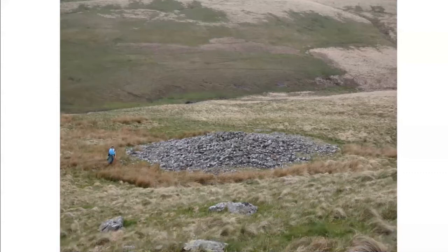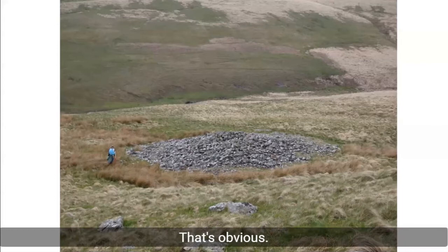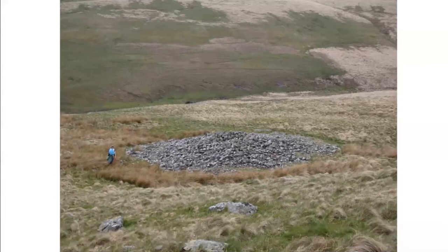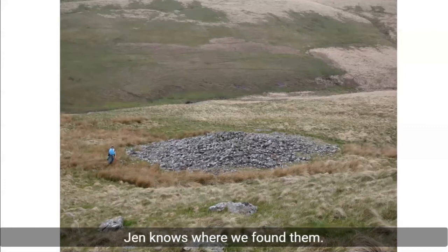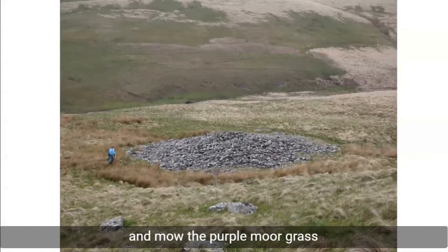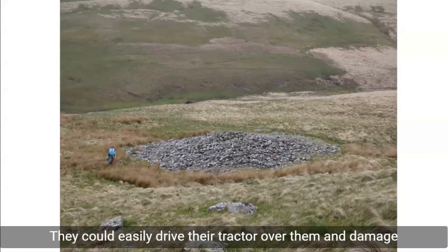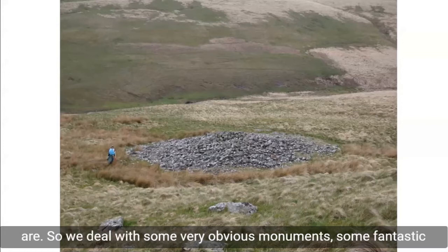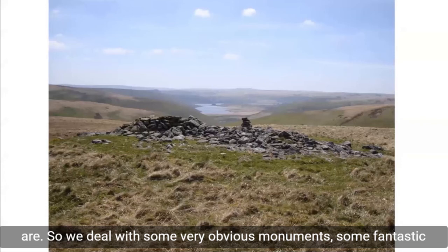Now, that's obvious, but the 6 to 8 cairns surrounding that make the rest of the cemetery group. I know where they are. Jenny knows where they are. We found them, yeah? No one else would see them. If someone was commissioned to go out and mow the purple moor grass, they could easily drive their tractor over them and damage them. So it's very important to know where these subtle features are. So we deal with some very obvious monuments, okay, some fantastic Bronze Age stuff in these hills.